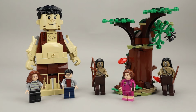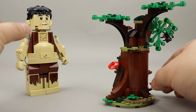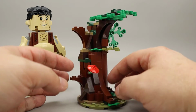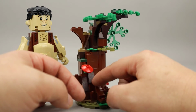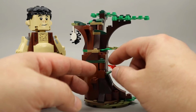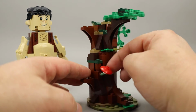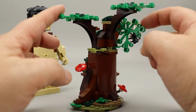We'll take a closer look at all of the minifigures here in a minute, but let's take a look at the built pieces first. So as you see, there's 2 brick built pieces. Let's focus on this tree for a second. It's done in this nice reddish brown and then some other dark brown around here. There's some of these tooth pieces here with a red cap, so representing mushrooms, I would say, some leaves, and then of course tree leaves up here.